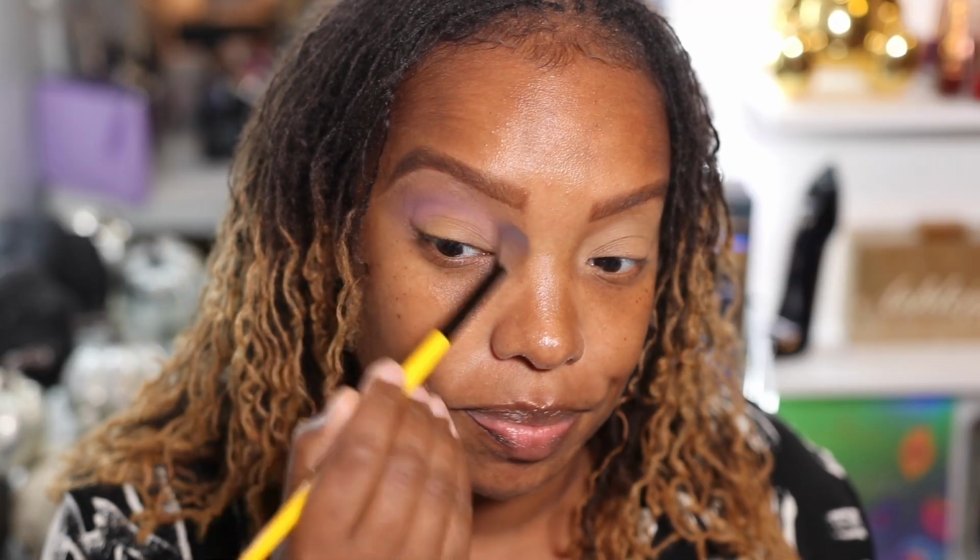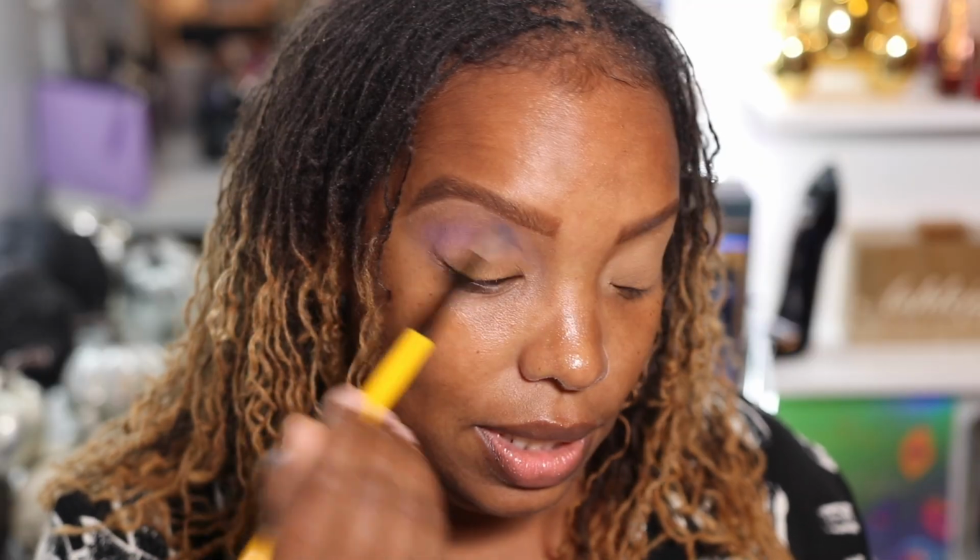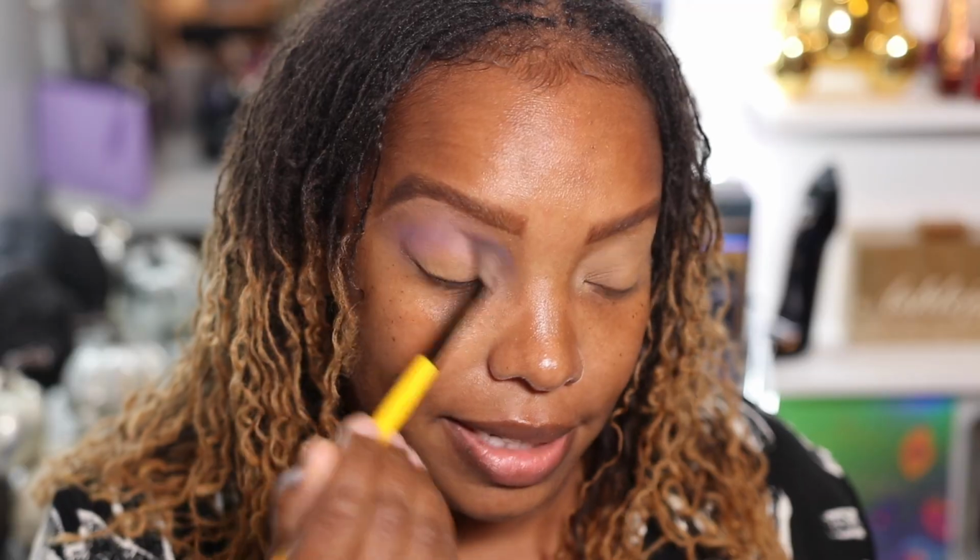It kind of reminds me, I'm gonna pull it out later, it reminds me of Crazy in Love by Glamlight to a degree. It also gives a few Natasha Denona Xenon vibes. It also gives just slightly some of those vibes of the new Vamp by Bella Beauté Bar. I was going to purchase that palette.